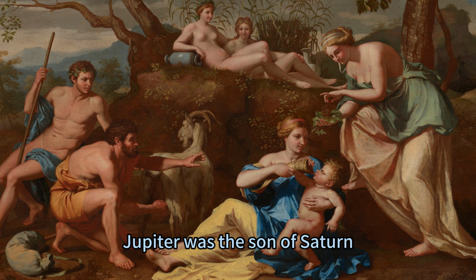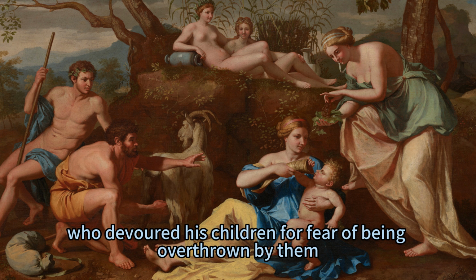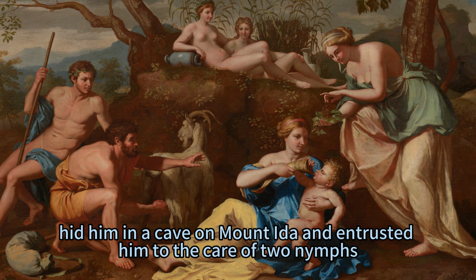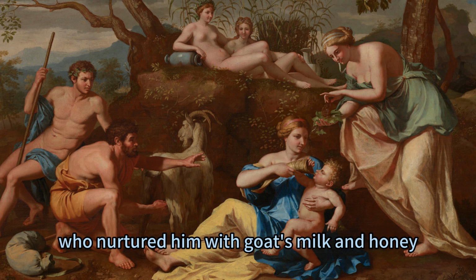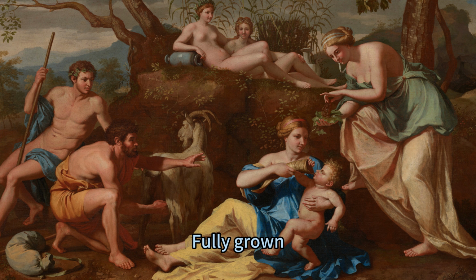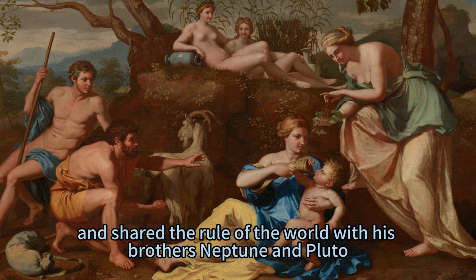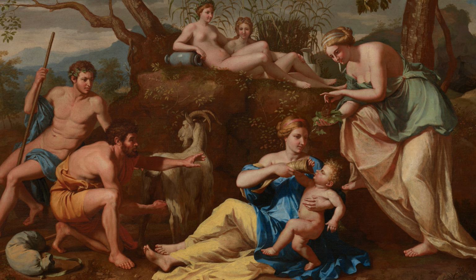Jupiter was the son of Saturn, the king of the gods, who devoured his children for fear of being overthrown by them. Jupiter's mother, Rhea, hid him in a cave on Mount Ida and entrusted him to the care of two nymphs, who nurtured him with goat's milk and honey. Fully grown, Jupiter vanquished his father and forced Saturn to disgorge his brothers and sisters, and shared the rule of the world with his brothers Neptune and Pluto.